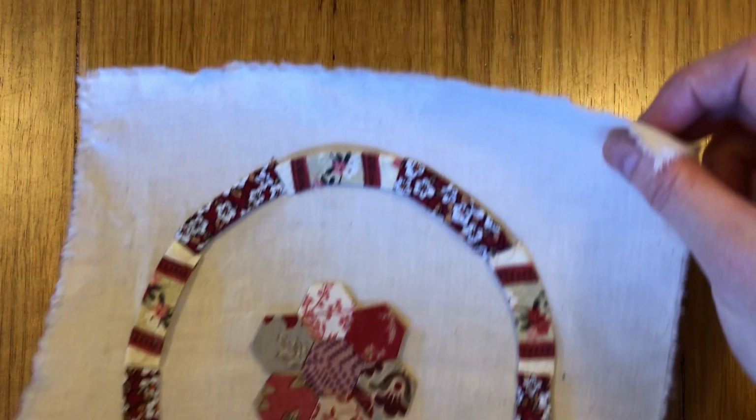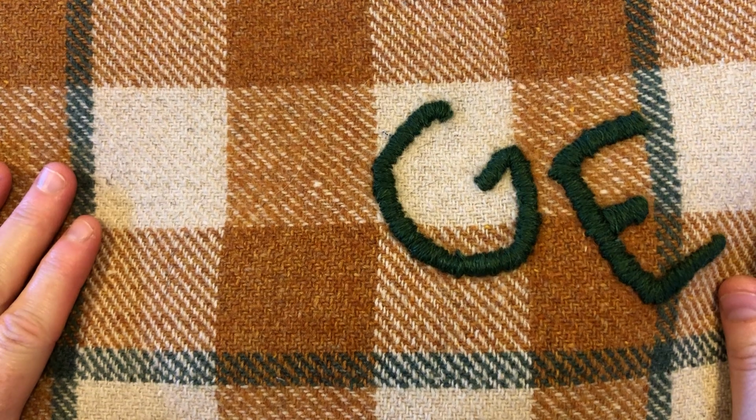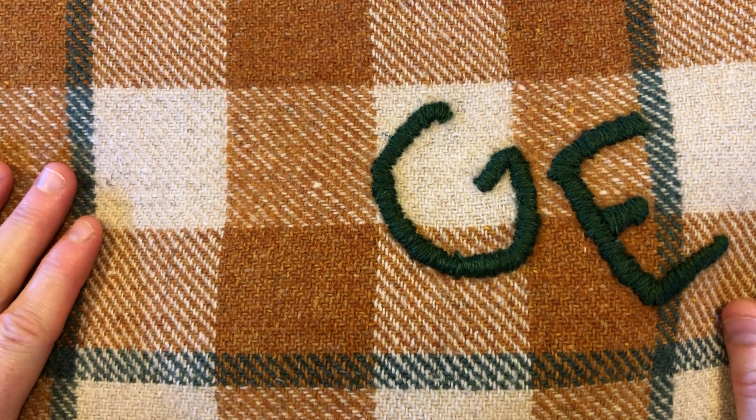Let me just move this piece out of the way for a moment. I've got the ironing board next to me because that will come in handy later. So I have decided to use this blanket. Sorry, I just bumped the table, which is where the stand is.